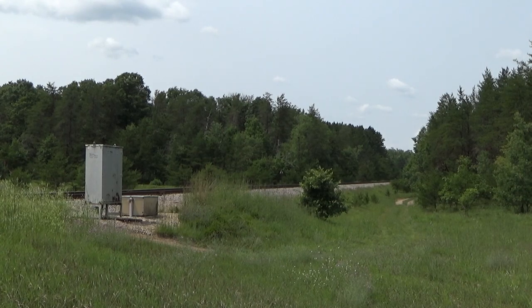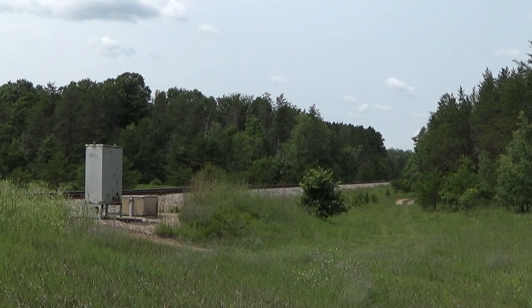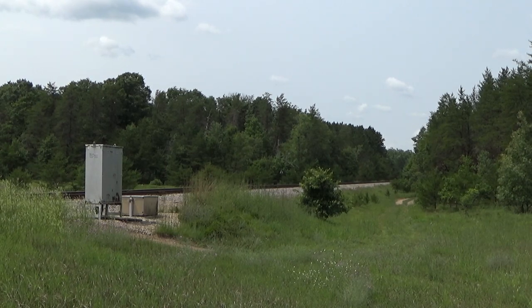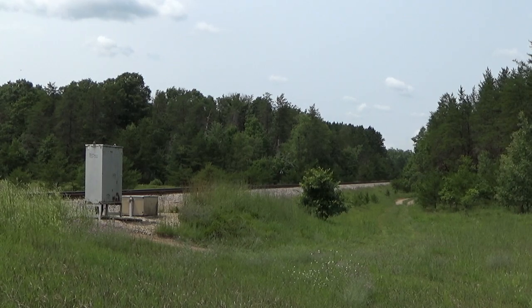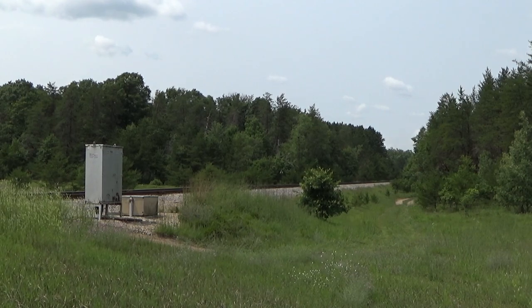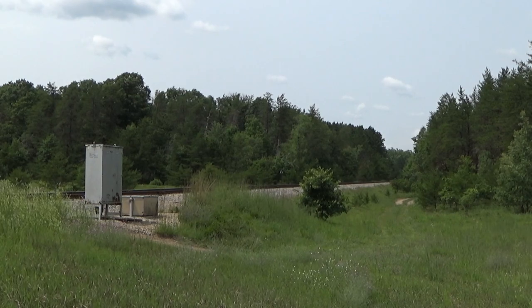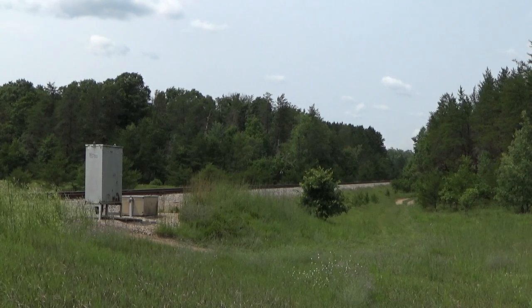This is M61. The road crossing here is very cool. I have always wanted to get a good spot at this crossing, but I never knew this was a good one. At the time, I always just wanted to skip through this crossing, but now it's very, very good. So I think I chose the right location for this.